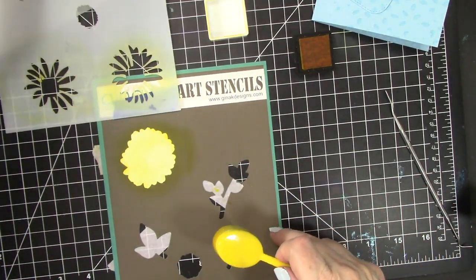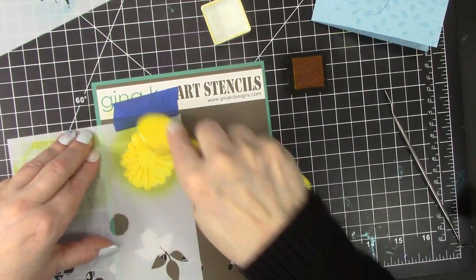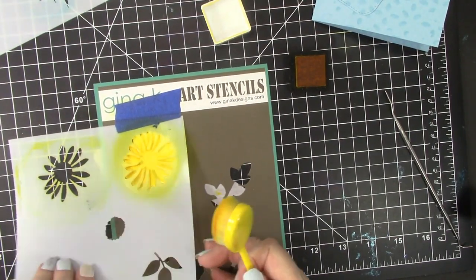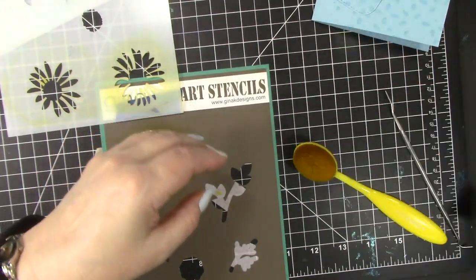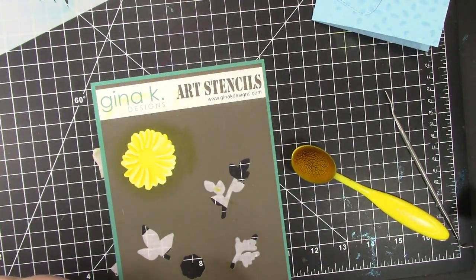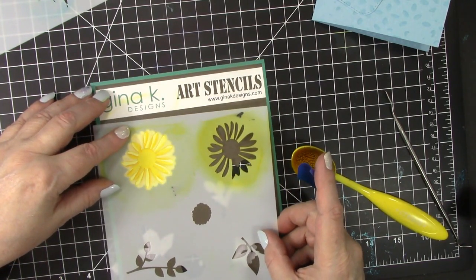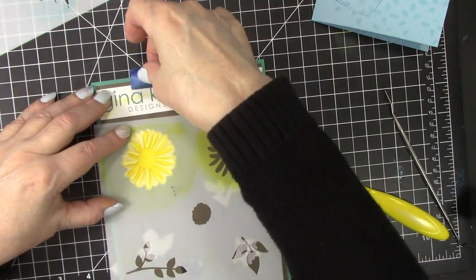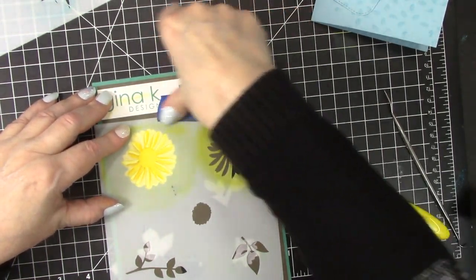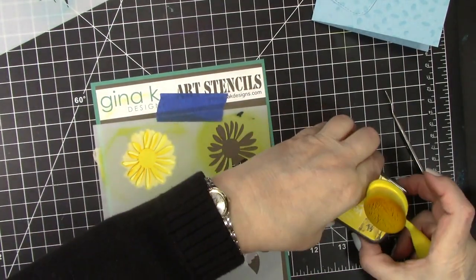And then we're going to put the hinge down and put the second layer, actually it's the first stencil layer, and there's our first layers. And then this is number 2. So I'm just going to line up the center of that. You don't want the rest of them to line up because let's see where we can put our hinge. This is going to be offset a little, and then I'm going to take a VersaFine Clear, a nice bright yellow.